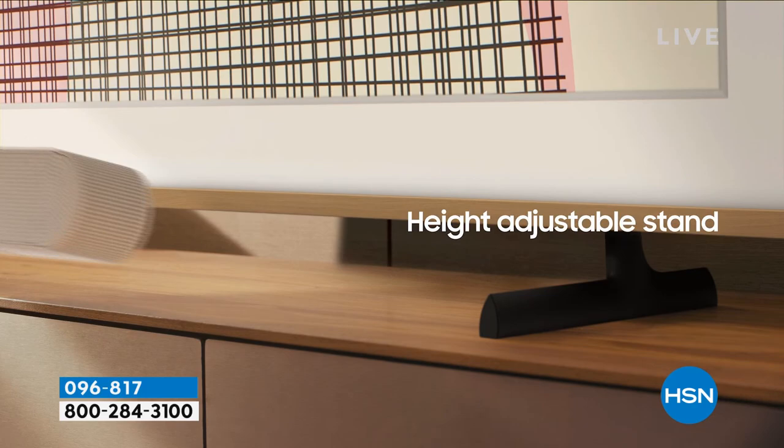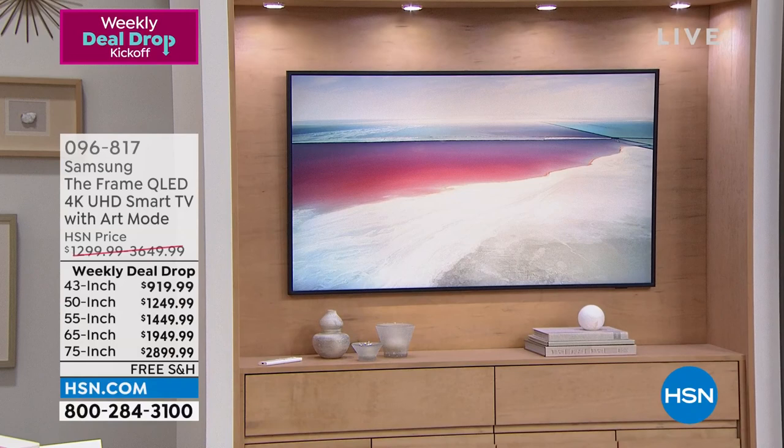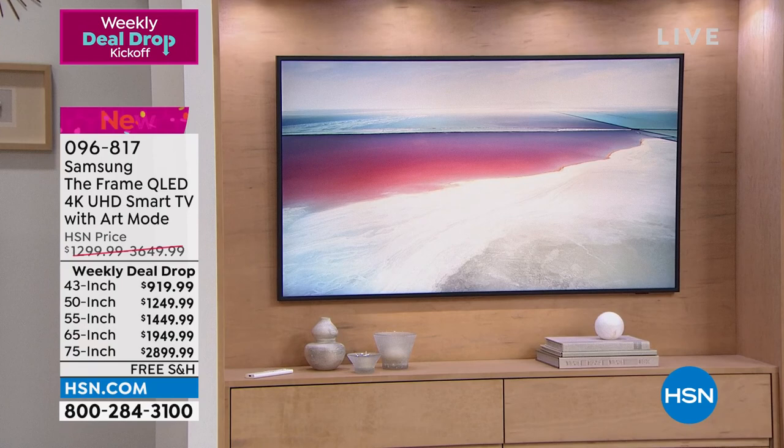And maybe you're going to change what your decor is. You've got modern pieces, classic, and then you choose your size. We have the 43-inch up to the 75-inch, and they're all available on 18-month VIP financing.